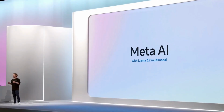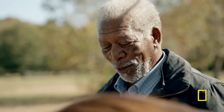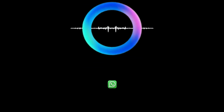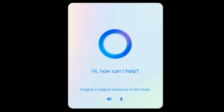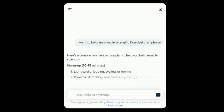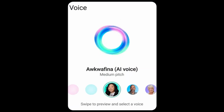This isn't just for fun, though. Meta's thinking big picture here. They want to make talking to AI feel as natural as chatting with a friend. And let's face it, hearing a familiar voice is way more engaging than reading text on a screen. Whether you're using WhatsApp, Messenger, Facebook, or Instagram, you can ask it to create images, answer questions, or even give you advice. And it'll do all this while sounding like your favorite star.